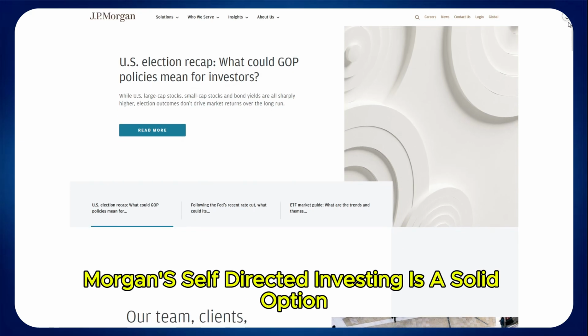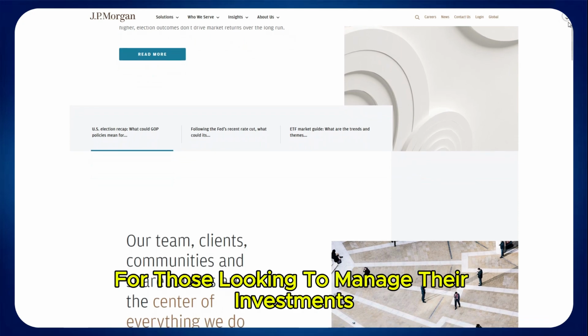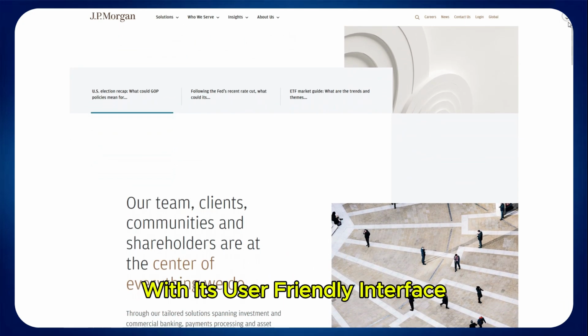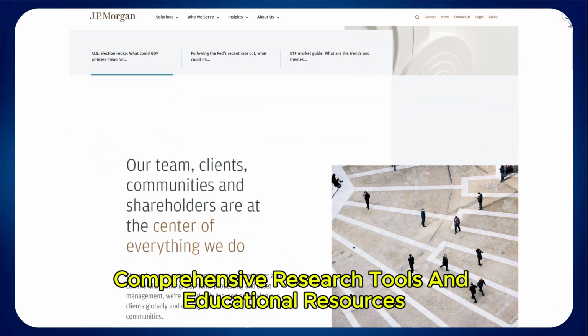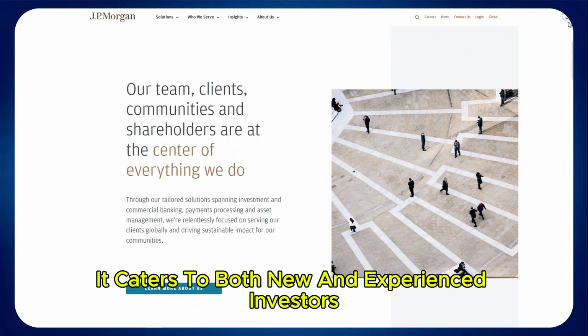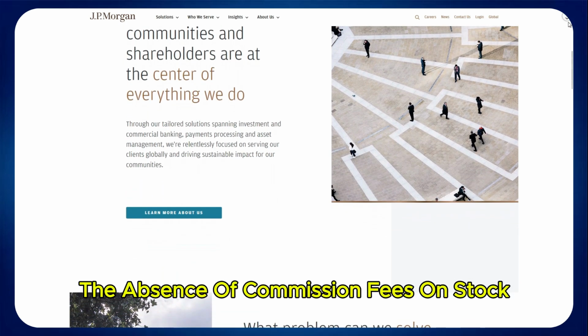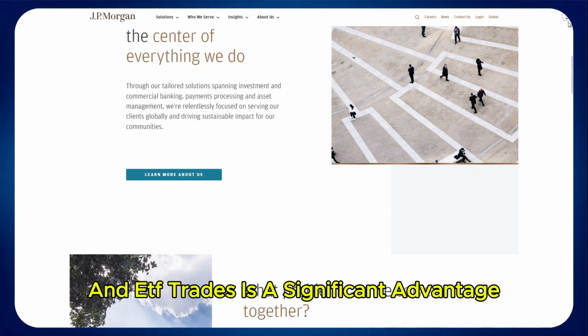Overall, JP Morgan self-directed investing is a solid option for those looking to manage their investments independently. With its user-friendly interface, comprehensive research tools, and educational resources, it caters to both new and experienced investors. The absence of commission fees on stock and ETF trades is a significant advantage.